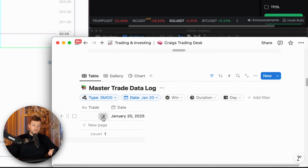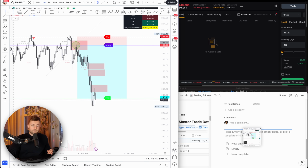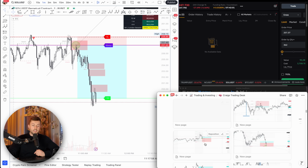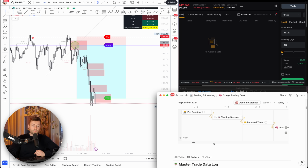And then what I like to do is click on this button right here on Notion, take a screenshot and just drop it nicely into this trade here on Notion. That way I can go over into my gallery view and take a look at a screenshot of all of the individual trades that I've taken over time.